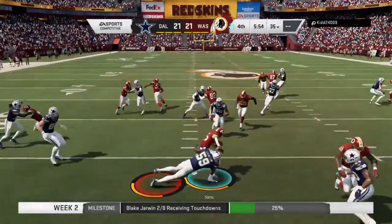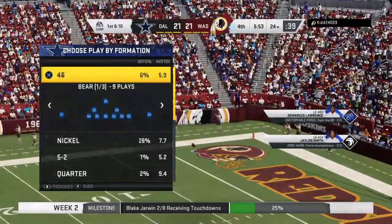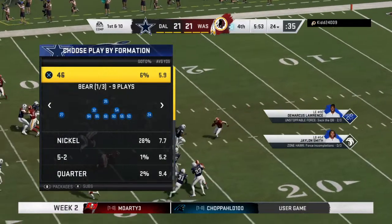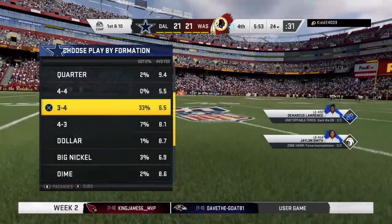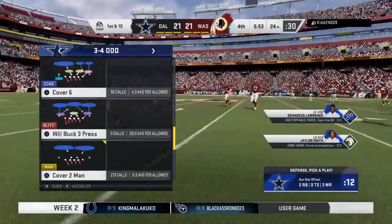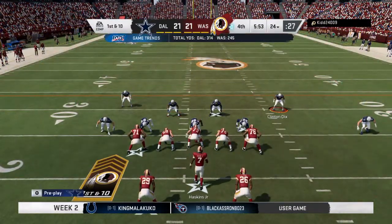This one fielded at the 5. And a pretty good return here. He'll be stopped just shy of the 25 at the 24-yard line. At their own 24-yard line. The Washington offense at the line and ready to roll.